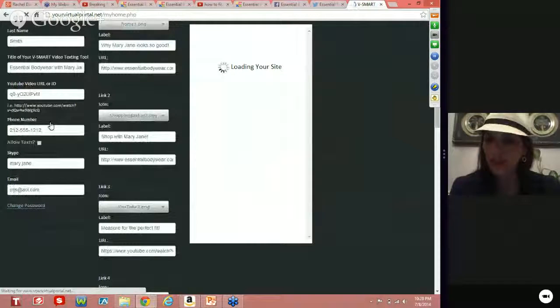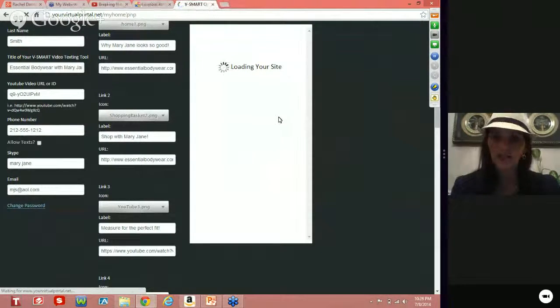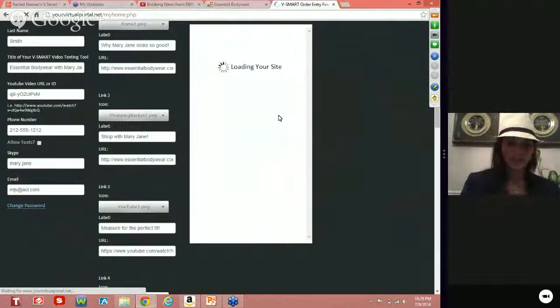Just say, for instance, let me let this load on here, and then that way you can see how quick and how easy it is. I'm trying to close some of these windows because it's taking a little bit longer than I expected for it to load.